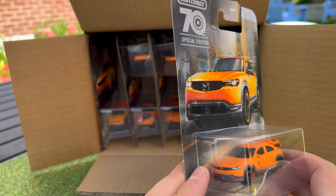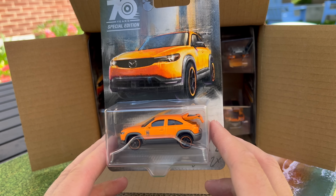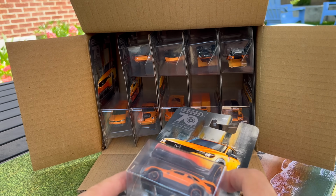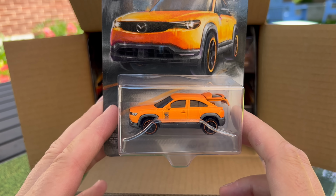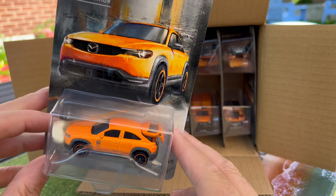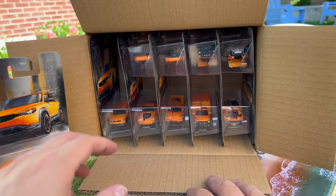All of these, I believe, are moving parts, so this is like a special version of the collector series. Plastic wheels on it, so it could be considered a special version of just moving parts. I believe all of them have opening parts. Yeah, they do. So that's kind of the theme here, just a special version of that. So that is the Mazda MX. All of these in orange. The theme for the 70th anniversary is orange, gray, and black, I believe. Maybe a little bit of white trim.